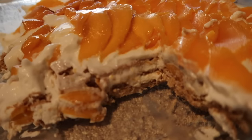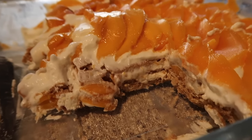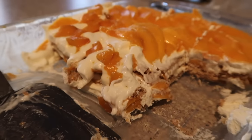Mmm, so good. You can see the graham cracker layers. Oh my god, it's so good.